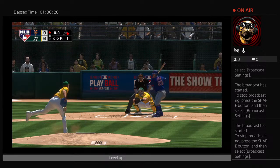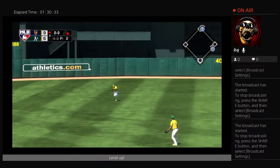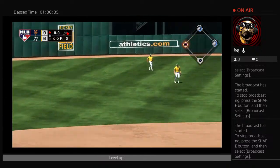First pitch on its way. Lifted in the air to center. Kenna is in pursuit. He can't get to it. This one's down.